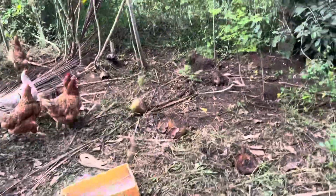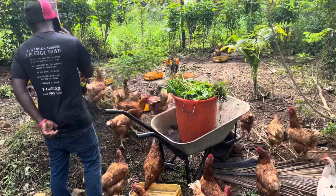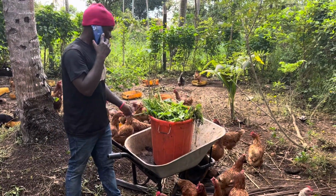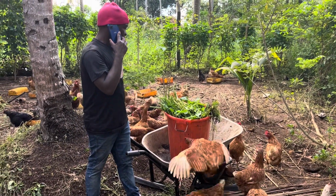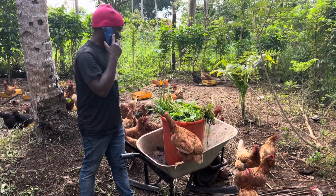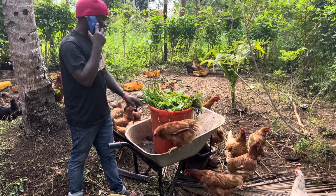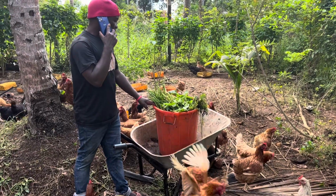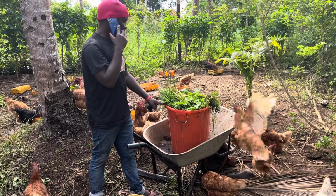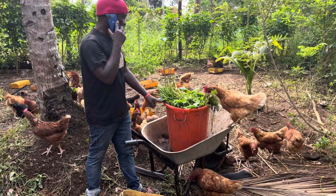Here we have the rubbish from the kitchen, which is all the leftovers from the vegetables. As today is Sunday, we were preparing for our farm to table, and we have a lot of these fresh organic vegetables that come out from the kitchen. And for us, this is a cyclic economy. We get the vegetables, we feed them to the chicken, and from the chicken we get the manure.